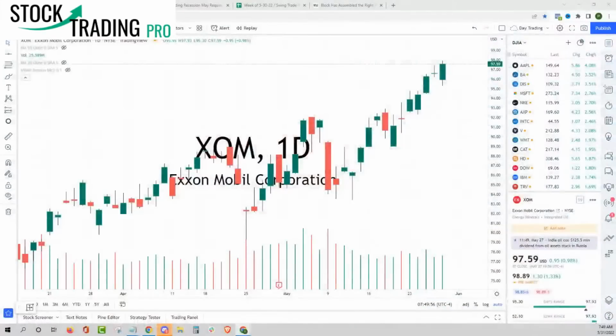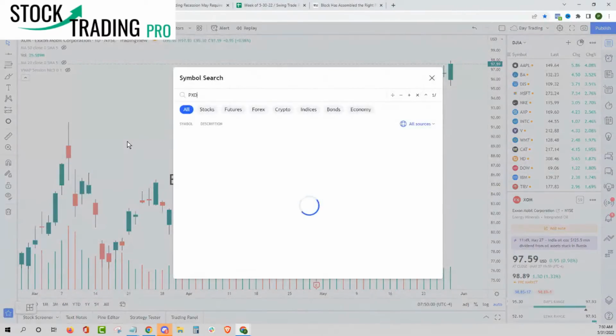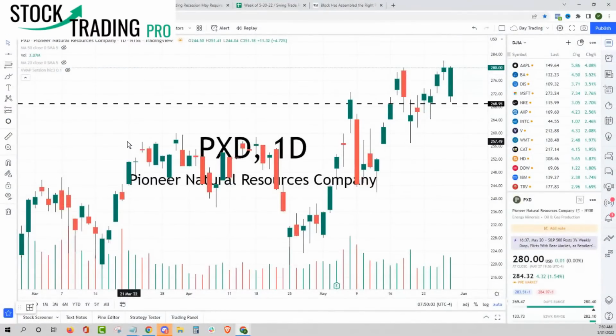I'm going to expect it to fluctuate a little bit here, maybe even pause. And then when it comes out of that pause, I'm going to look for a new piece to add to my original piece. There's a couple of other ones that are still breaking out. So we're actually going to break those down right now as well. So ExxonMobil, PXD, which is actually a little bit closer.